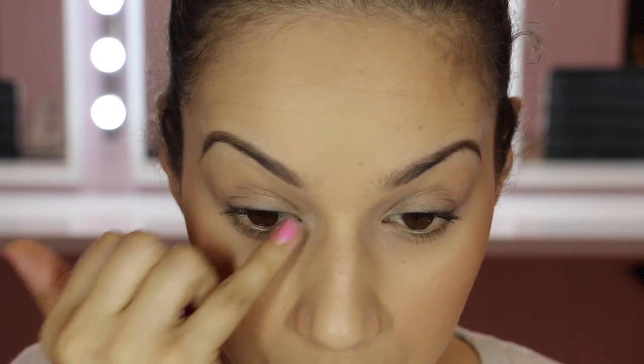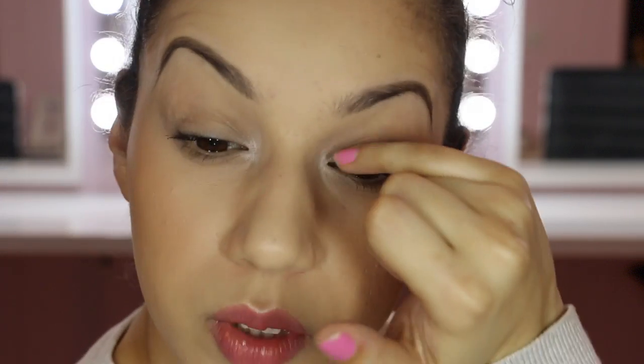And then just to be super fancy, we'll add a little bit of inner corner highlight, literally just with my baby finger. This is Venus from the Naked Basics palette, this one here. Just to add a little bit of light in there and blend it out. We may be in a hurry, but we always have time for blending.